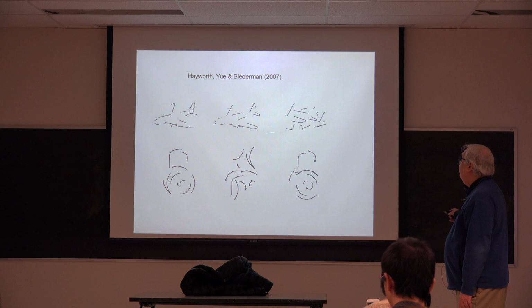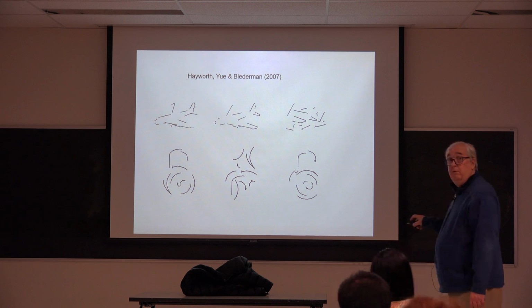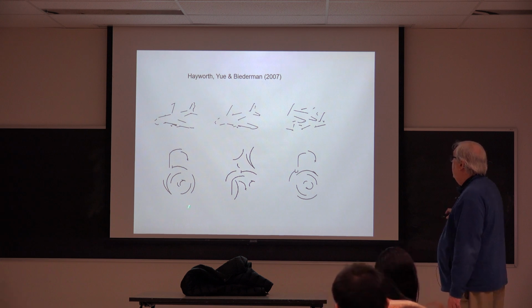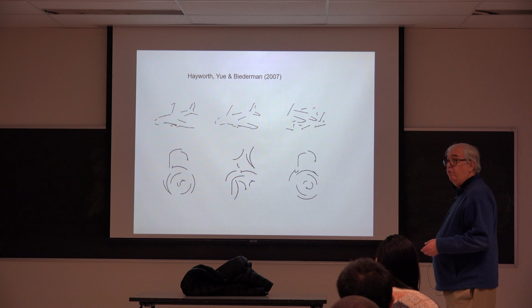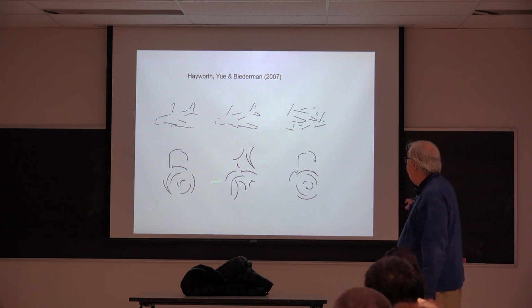So Hayworth, Yu, and Biederman did this wonderful experiment where, again, they used complementary contour-deleted objects, like this one and this one. And then they had identical objects here where the features are entirely scrambled. All right, so this one and this one have completely different sets of contours. This one and this one look like they have exactly the same set of contours, but the contours here are scrambled. Here's another example. This one and this one have different contours entirely. This one and this one, or one of these two, has the same set of contours, but the contours are scrambled. So let's say you're a feature hierarchy model. Which of these two cases would be easier? It'd be easier to distinguish this from this or this from that?